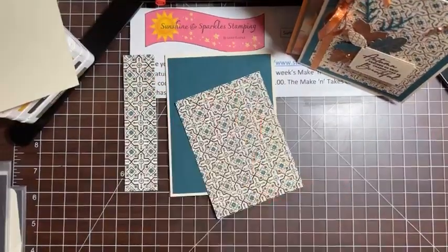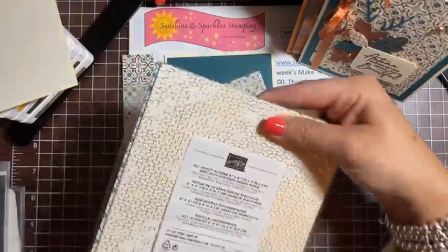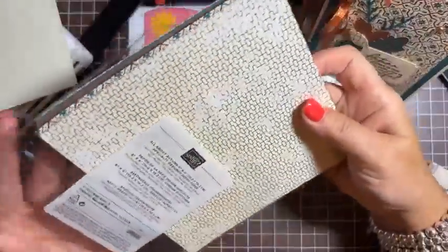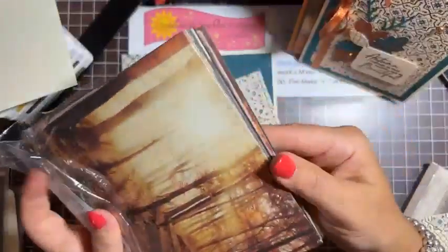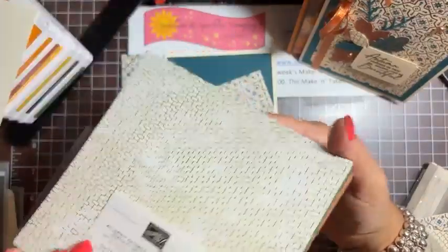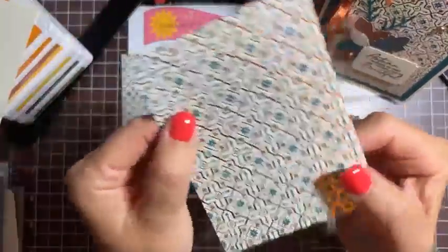Now, we're using that DSP that just sold out, and let me kind of show you what it looks like because it will be back, all about autumn, and it'll be back in time for Thanksgiving, which is great. So one side has these beautiful metallics, and then the other side has photographs. So really fun paper. We're going to use different ones tonight. So we're going to use this one, and this has the copper and the peacock in it.